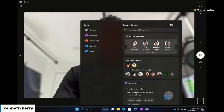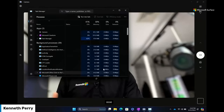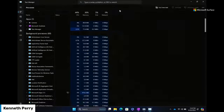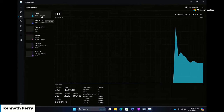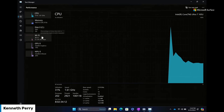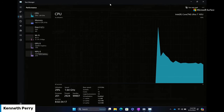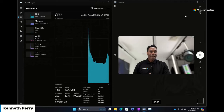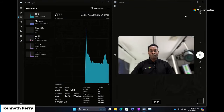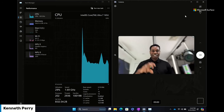So just to give you an idea of what that looks like, when we talk about the NPU on the Intel Core processors, you also have an AI accelerator boost that's located on here as well. And so when you look at the CPU, what percentage it's at, and the GPU, but here's the NPU right here. So I'm going to split the screen just so you can see what's going on at the same time as I am navigating throughout the Windows Studio effects and using this AI technology that's built on the devices.